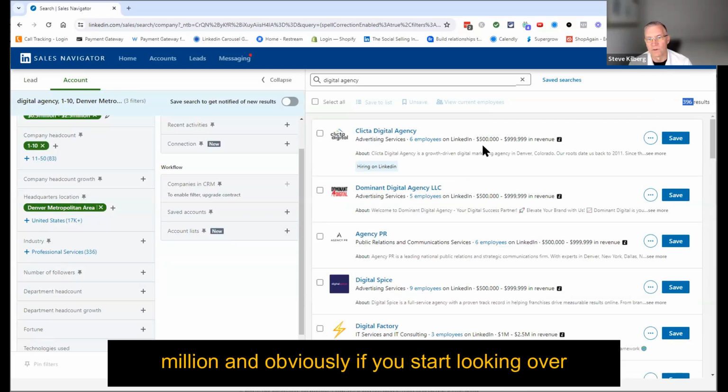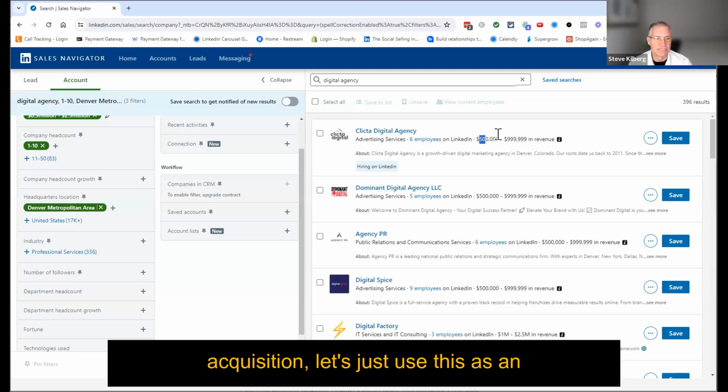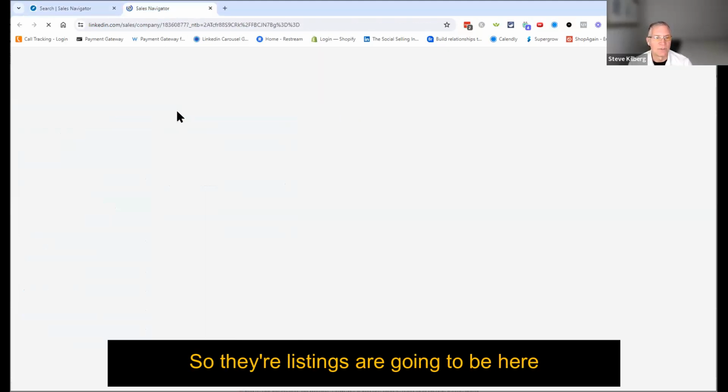a $500,000. Now, if you start looking over here to the right, you'll see that these people are shown to have 6 employees and $500,000 to $1 million in revenue. So if you were looking to make an acquisition, let's just use this as an example. What you can do now is just open up this particular agency. It's already shown us that there's only 6 employees. So their listings are going to be here once my screen refreshes.